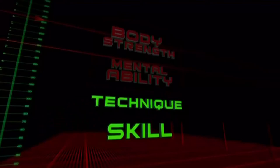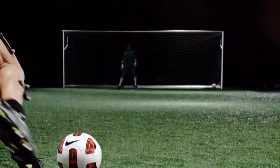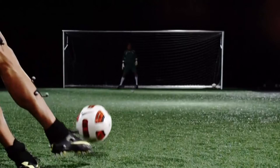Next, Ronaldo's technique is tested as scientists dissect his most formidable weapon, the one that goalkeepers fear most, his free kick.